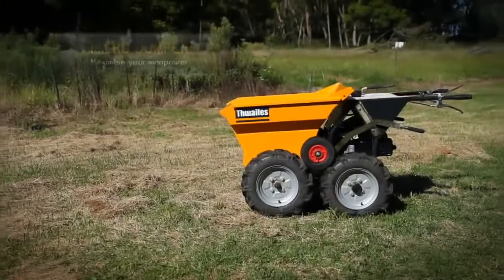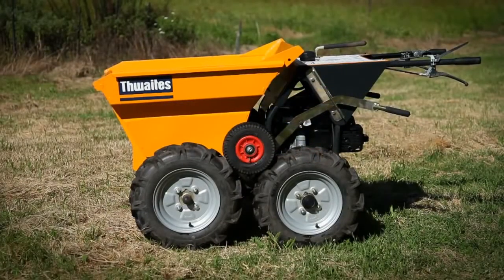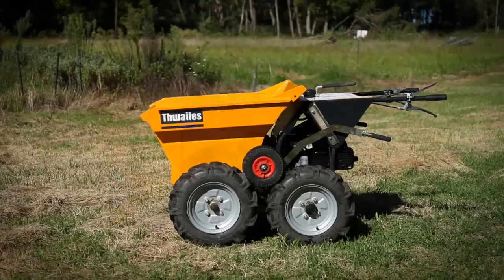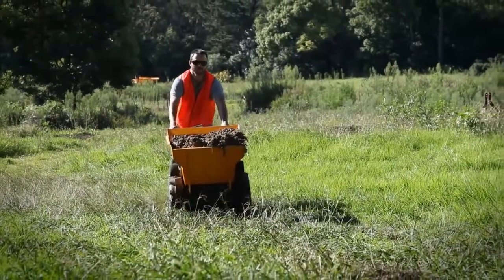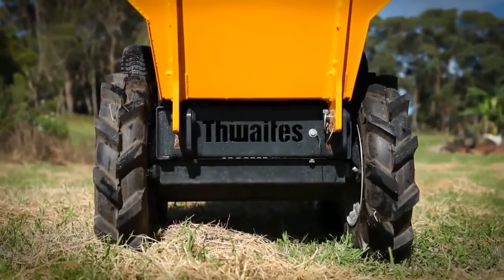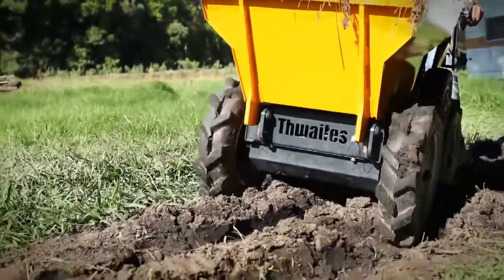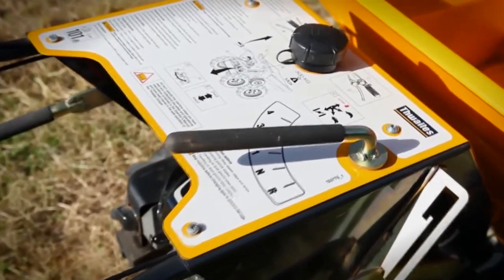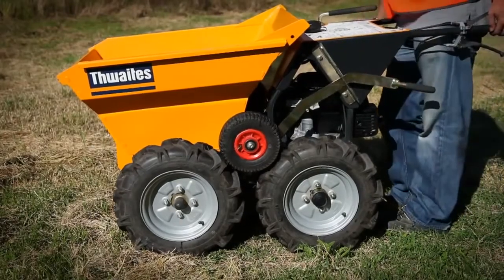For smaller jobs and smaller spaces, Thwaites bring you one of the most compact earth movers on the market, the Micro Dumper. Powered by a Honda 4-stroke petrol engine, the 300kg micro pedestrian controlled dumper takes the backache out of projects that are just that bit too big for the wheelbarrow. The micro is just 700mm wide, the perfect width for garden paths, and if you're dealing with a rough track, it's the only option. A belt-driven manual shift transaxle transmission gives four forward speeds and one reverse, with the option to select two or four-wheel drive for maximum traction.